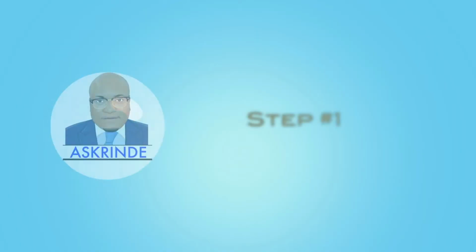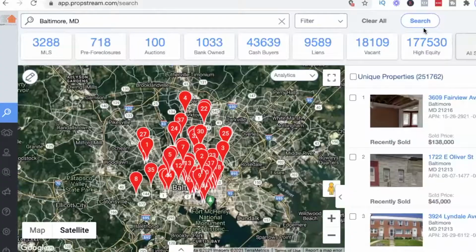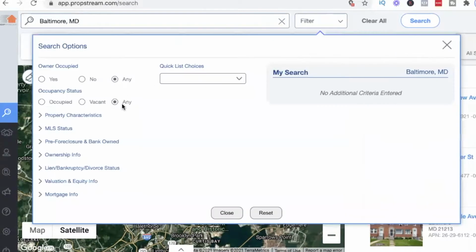We have a 4-step process that we use to find off-market properties on a daily basis. Step 1 is using one of our 2 recommended databases, and that database is Propstream.com. Propstream is an excellent database to find properties of all types. It's one of the tools we use, and they have excellent filter systems to source based on the area you're looking for.